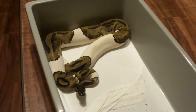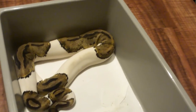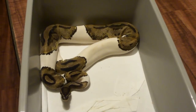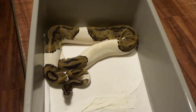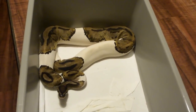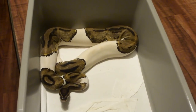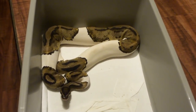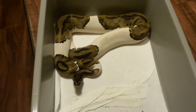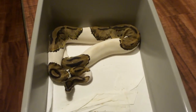So this is just a straight pied, and he's a male. He's one of my very first snakes. I bought him at the NARBC in Tinley Park, my very first year in ball pythons. I bought a male and a female, and probably what I should have done is bought all females and waited on the male and got some multi-gene males. But he's still a really cool snake. The prices really have come down on these, and I think he would make a really cool pet.